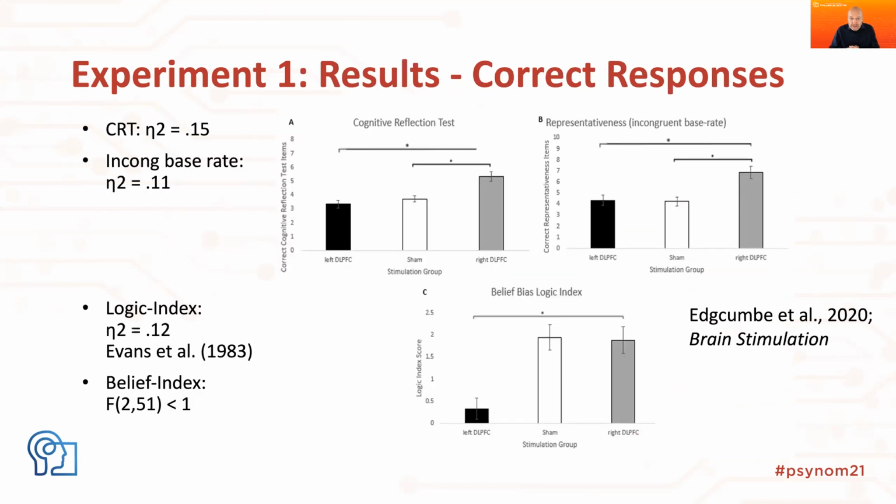And to the results. We have 3 panels here. Panel A on the top left shows, on the left, DLPFC stimulation, the black bar, the white bar, the sham condition, and the gray bar, the right DLPFC stimulation group. There was an advantage, higher scores after right DLPFC stimulation compared to sham and left DLPFC stimulation.